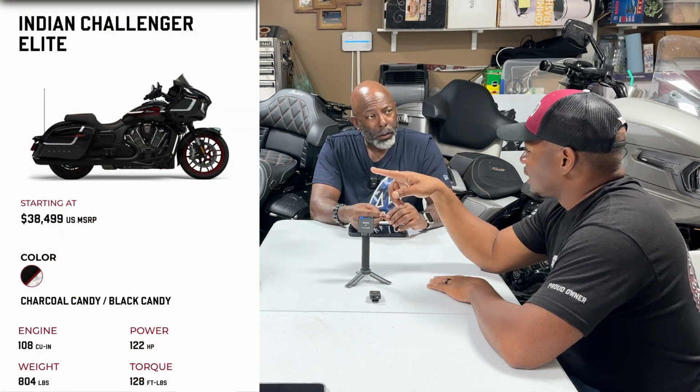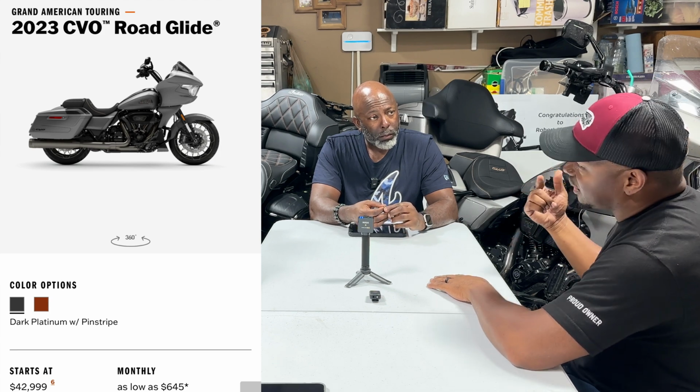But it's like 35 or 36 for that Elite Challenger, and it has the electronic adjustable suspension. It's got the speakers, it's got everything except for the Tourpack and those lowers. For 36, as opposed to 43. But then you're not getting those little things like the saddlebag, the cover, the headset, the screen. I'm just talking about the extra stuff you get with the bike.